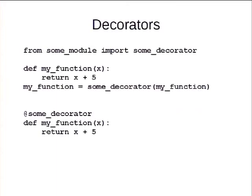I wanted to finish up with decorators. Decorators are a cool thing. In the example, we make a function, and the function gives us a function object. We can pass it to some decorator, and the decorator will wrap it and make a new function that wraps the old function and give us back a new function object. And then we can bind the name my function and now have this new function object that wraps the old one. Well, the at sign syntax lets us do this in one step.